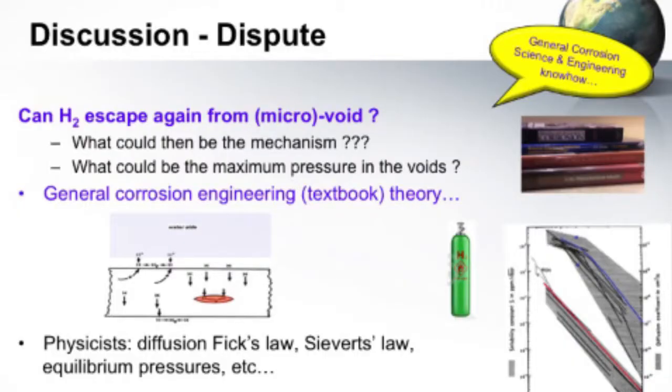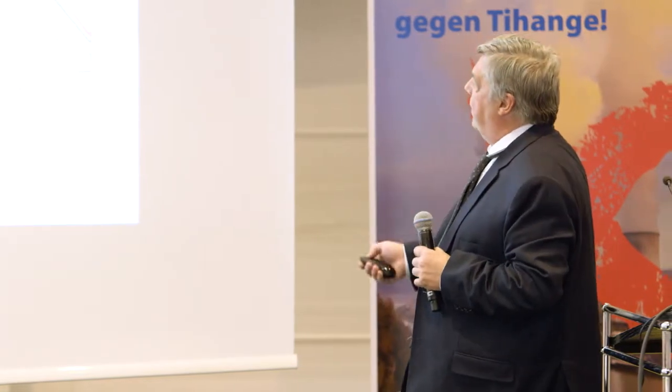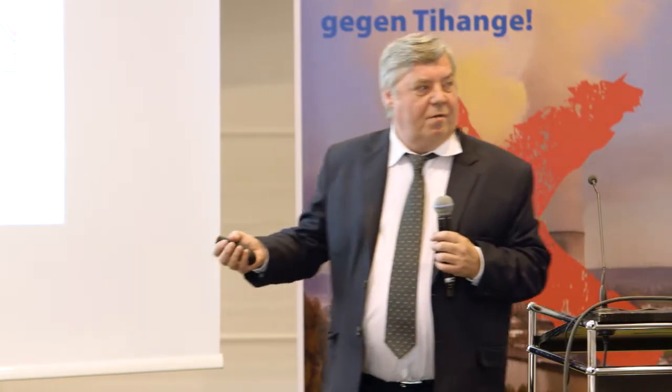Then there was a lot of discussion, also within FANC and with other experts, and the discussion was basically this: the hydrogen that enters into such a flaw, can it escape again or not? If you look at textbook knowledge from chemical engineering, it is assumed that it cannot escape. The hydrogen molecule is too large. But there are some physicists that have been calculating diffusion laws, and they say it can escape again. But this is against all we know from chemical engineering practice. And also, if you look at the parameters that have been used, there's an uncertainty of 5 orders of magnitude on the diffusion coefficients at low temperature.